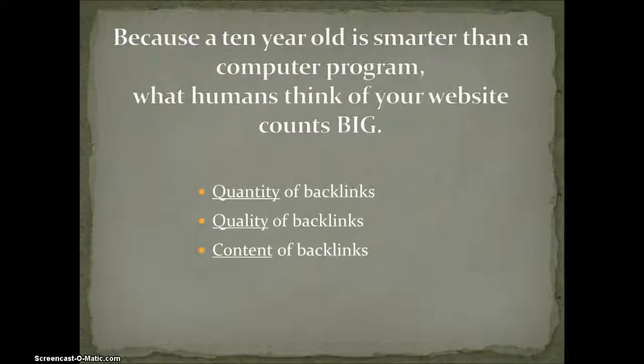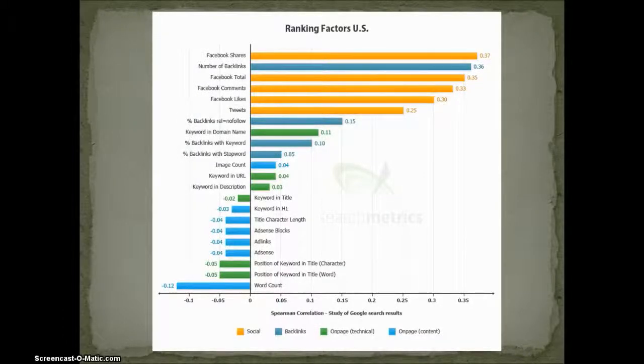So you need to have a popular website in order for Google to give you a good ranking. Here are some of the ranking factors and their correlation with being on the first page of Google.